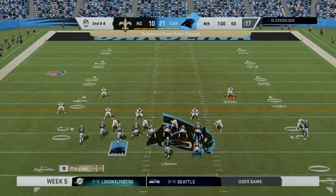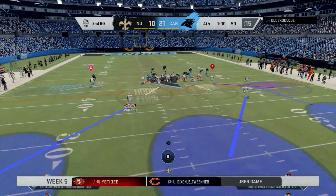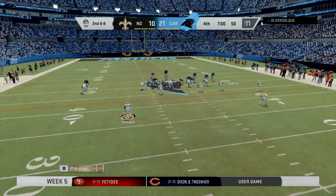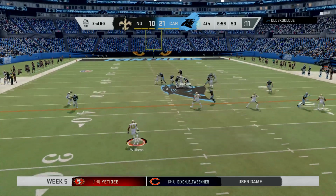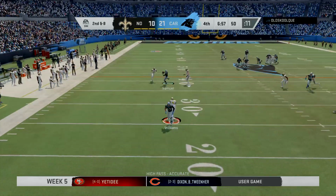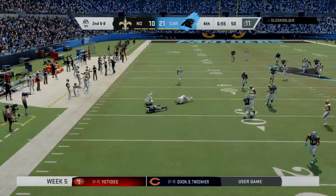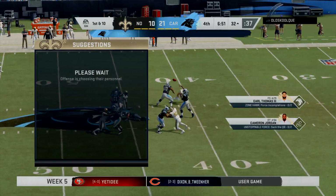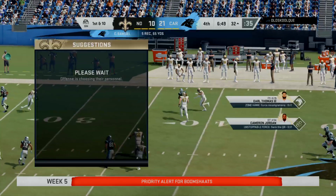Gun. Okay, double up. White 56, what's up? I'm coming for you, son. From the 50, Newton. Throw right side is going to be caught by Samuel. And this is going to be another first down as the tackle's made at the Saints' 32-yard line.